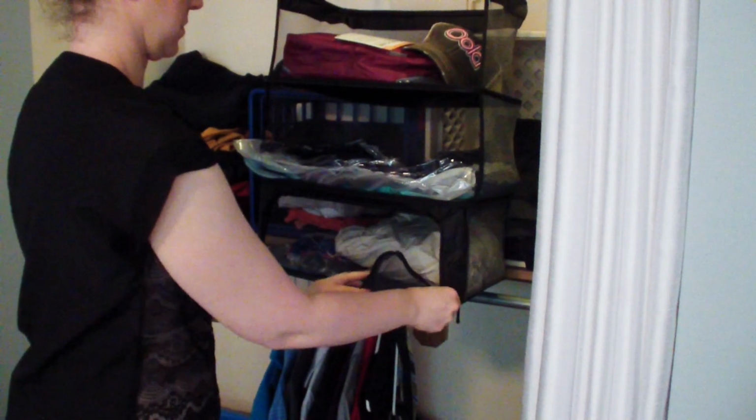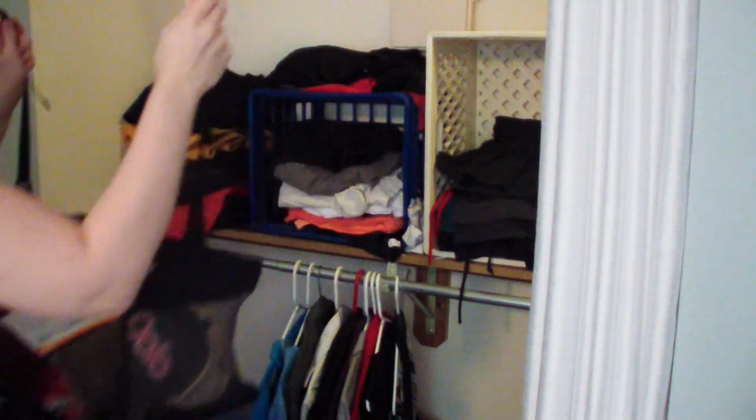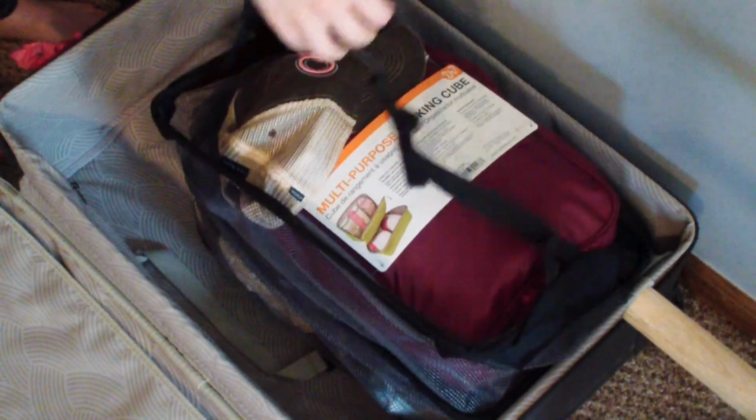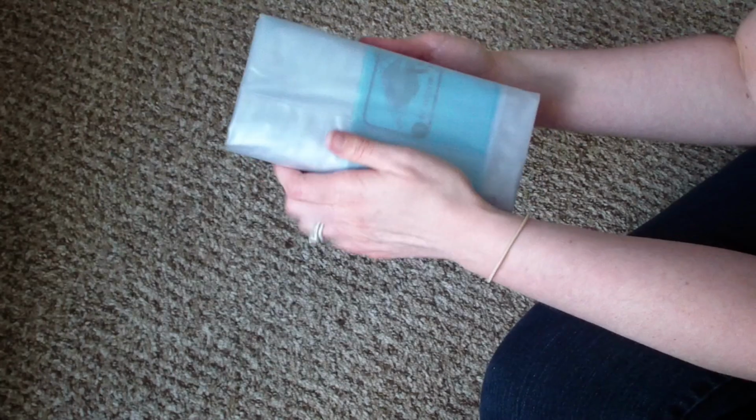This bottom part zips up so you can put loose items in there. They're not going to get rattled around in your suitcase, and you literally just set it in your suitcase. And when you get to your hotel room, you literally pick it up and you put it in the hotel room's closet and you are unpacked. I just think that's genius.